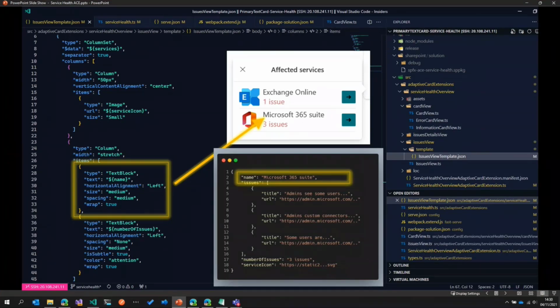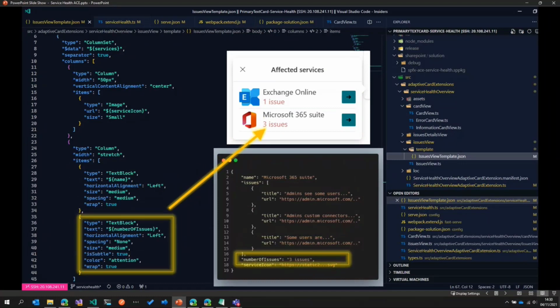Again, in the services array, we've got the name property for each service. That's what is displayed over here. And then we have to display the number of issues for each service. So again, we insert a text block, and there's a property called number of issues that we have created, and we just display that using the number of issues property.